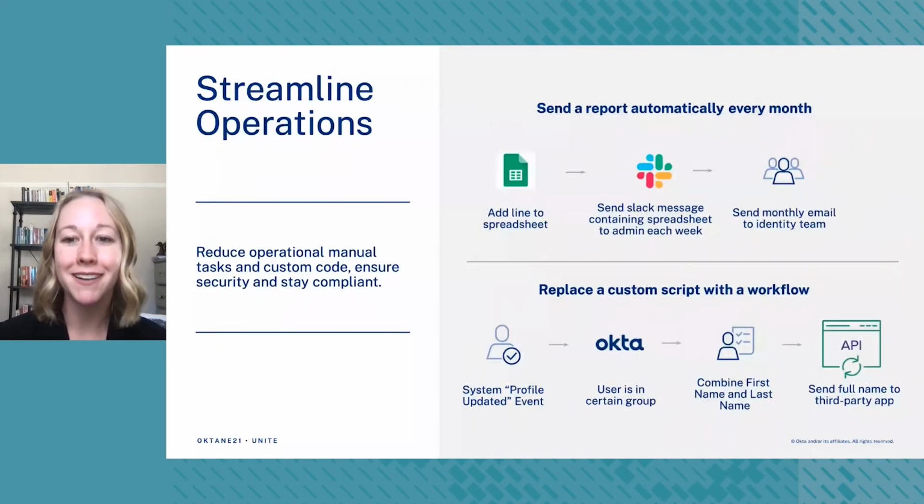Last, we have streamlining operations. These are just two examples. What this is really going to help you with is reducing operational manual work on the back end and custom code in really whatever way you need to.